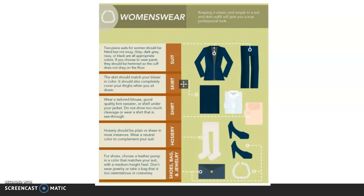A two-piece suit for a woman is the absolute perfect thing. It's a female suit. It's cut for a female body. It works really great. It's very professional. Pants are great. I prefer pants. I don't like skirts. But if you feel comfortable in a skirt, that's fine. It can be a blazer, pants, or a skirt.